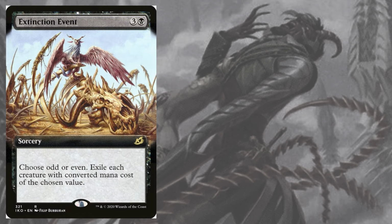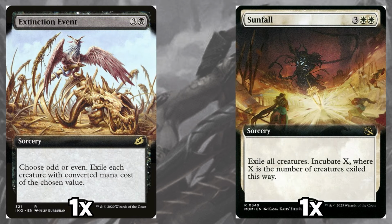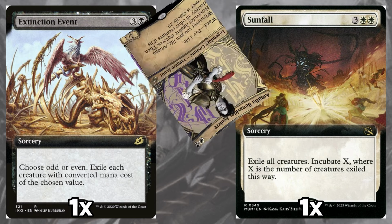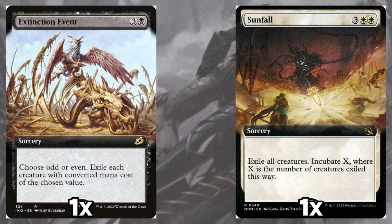Cards like Extinction Event and Sunfall have the upside of exiling the creatures, so cards like Arclight Phoenix and Amalia can't just come back later. Sunfall, of course, has the upside of making an Incubator token, which can account for us losing any creatures we had, just a tiny little bit.